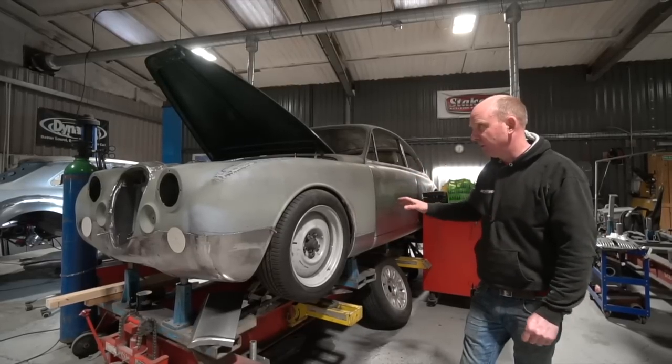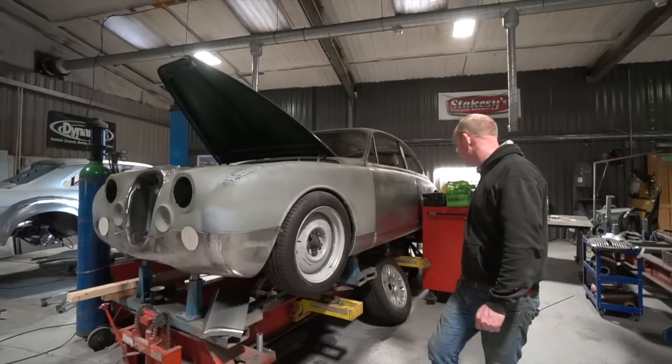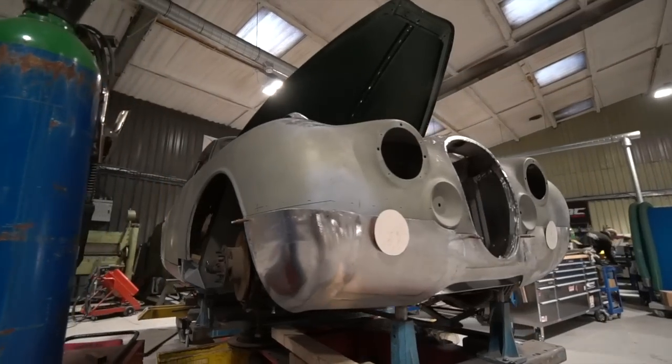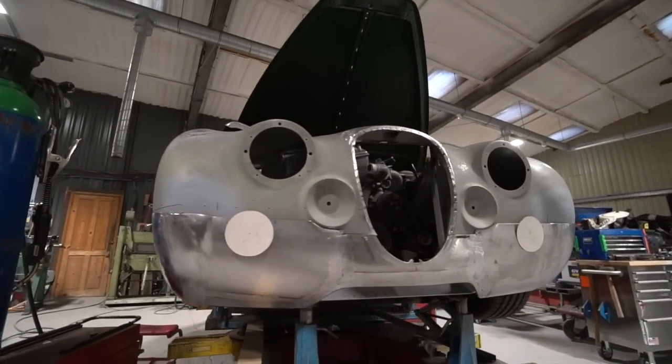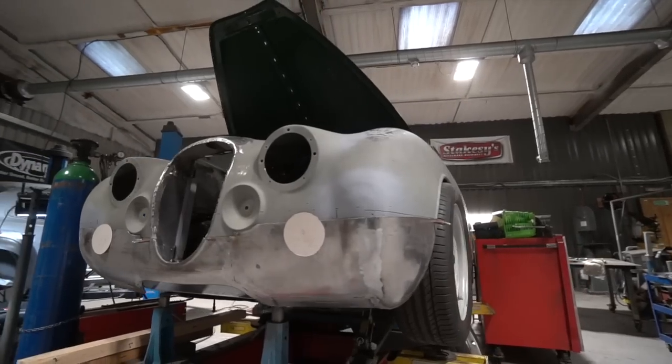So that's all looking good. I think that pretty much rounds up where we're at on this. I'm bound to have forgotten something, but hopefully nothing too major. As you can see, the front end's screwing together, but we kind of saw that last time. There's one or two little I's to dot and T's to cross before we can actually get that welded on.